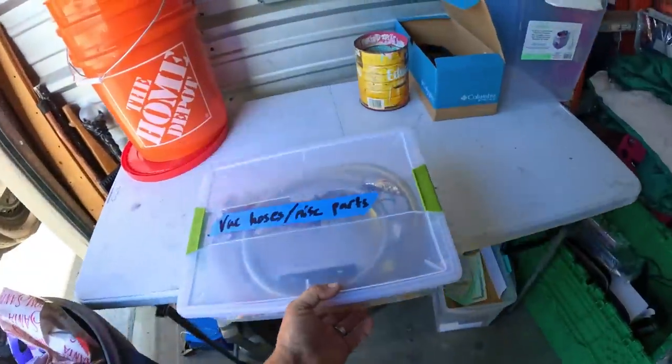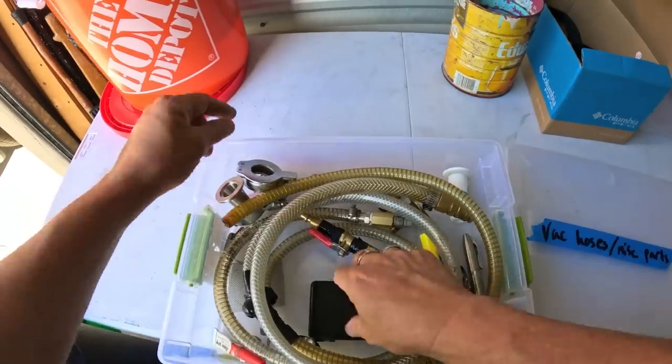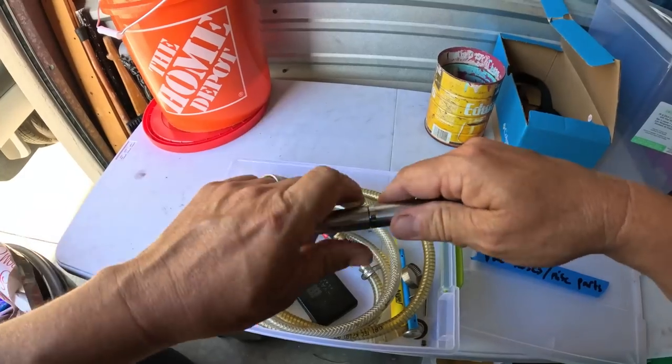Okay, vacuum hoses, miscellaneous parts. That's what it appears to be. A calculator. Sharpie in a metal case. I've never seen that before.